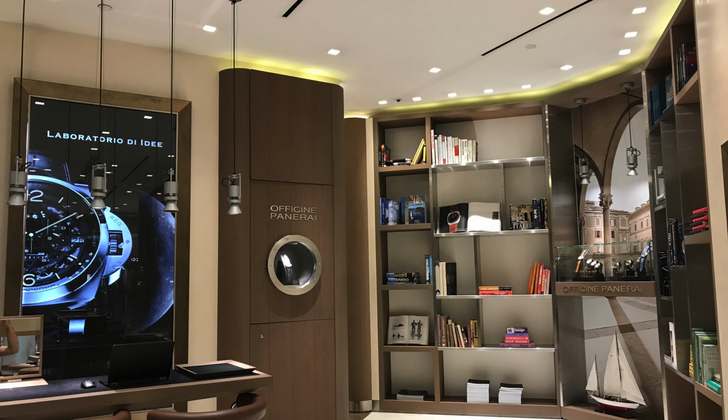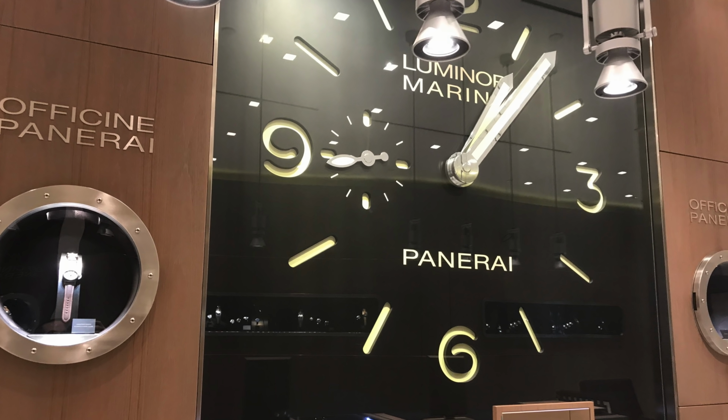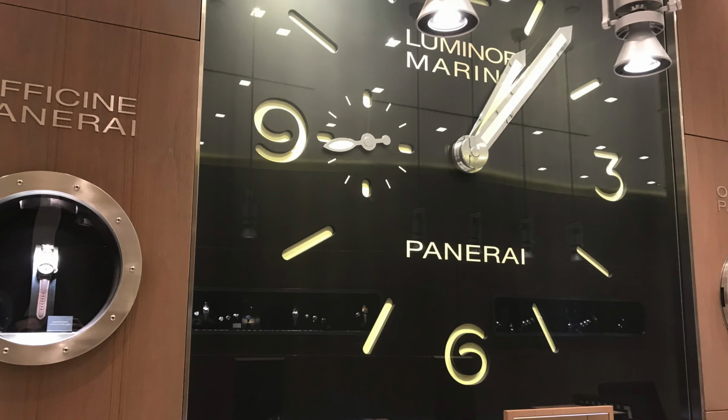But I popped into Panerai. I've also been contemplating to get a Panerai. The 47mm is huge. I would prefer a 42, but something always stops me.